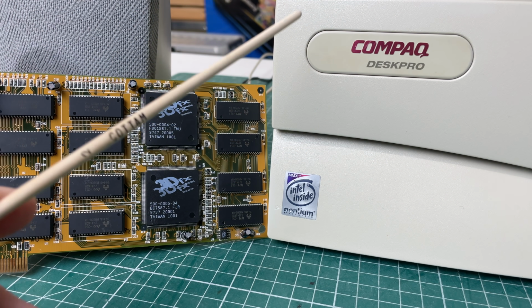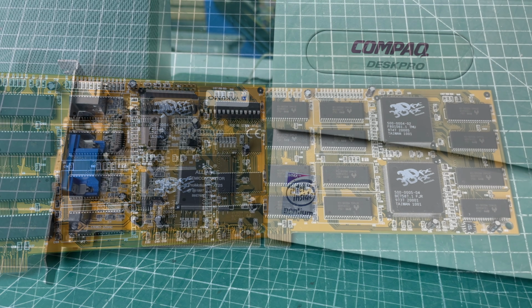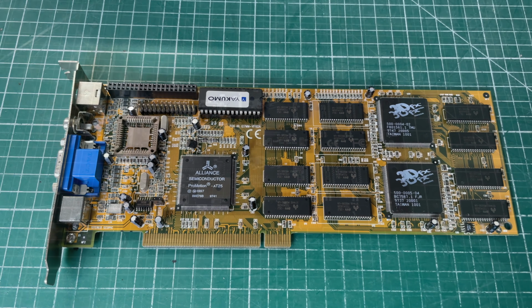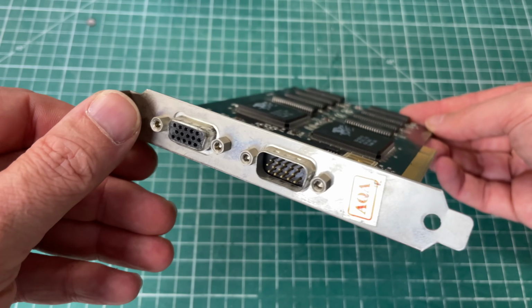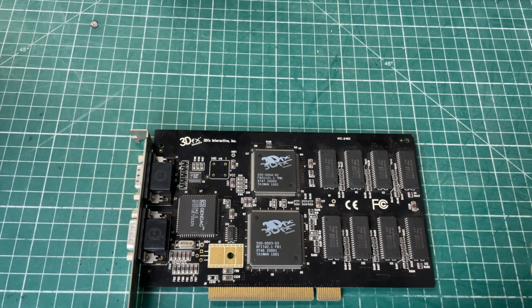Now there is some logic why I opted for this Compaq DeskPro with the Intel Pentium 166 MHz CPU, because I wanted to have a computer which wasn't too fast, and I wanted to have a 3D card that isn't really talked about all that much, and that is the 3DFX Voodoo Rush card that you see here. Now everybody is familiar with the 3DFX Voodoo 1 card, the initial product offering from 3DFX, which kind of revolutionized the whole 3D gaming world in the PC.